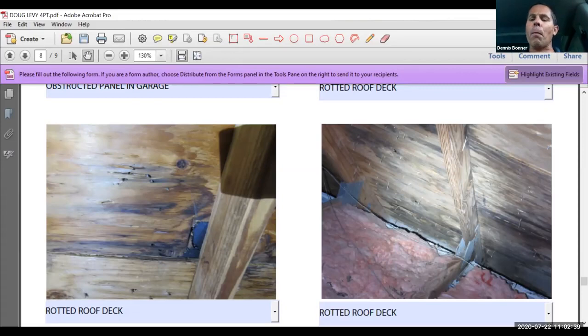But if it's for the whole building, then there's a form called the Type 2 and Type 3 form, and that's a different form which we don't teach, primarily because you have to be a certified general contractor, architect, or engineer to complete that. You can't do that if you're just a licensed home inspector.